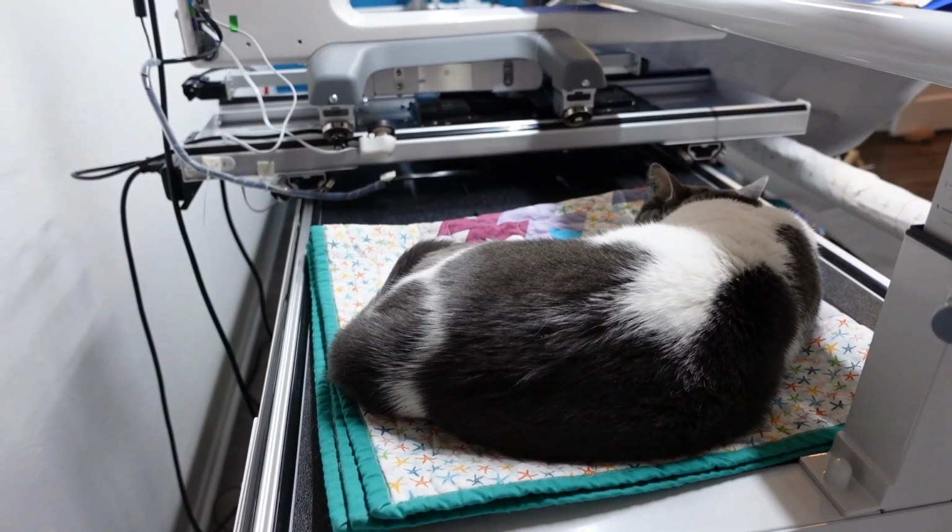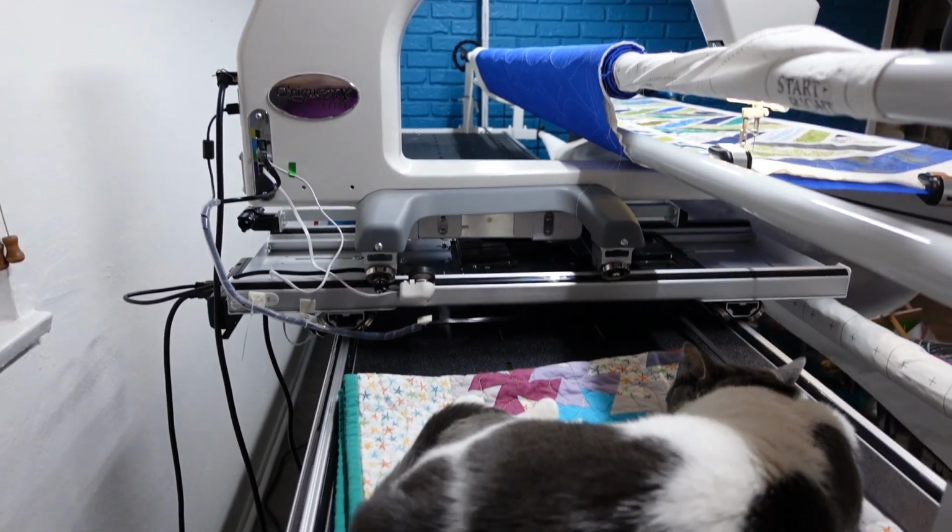She can't handle the vacuum, but the long-arm motion means nothing.